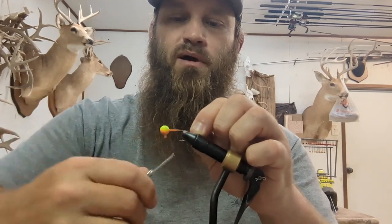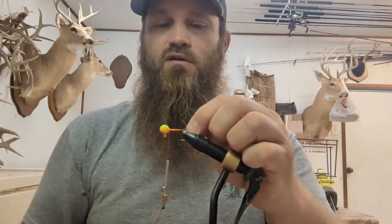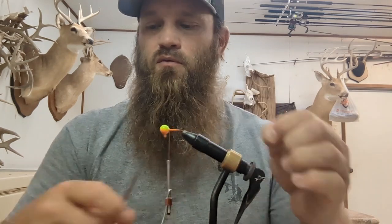Put us a pretty good base down there. Like I said, this is definitely one of our go-to jigs when we're fishing hand ties. It works good for us.